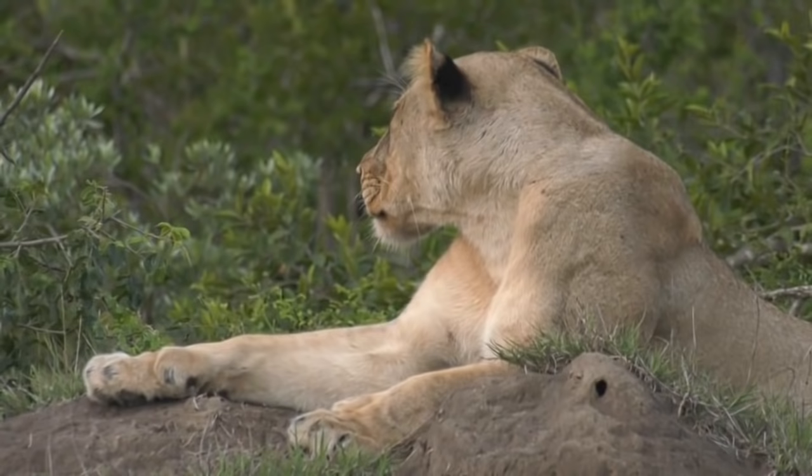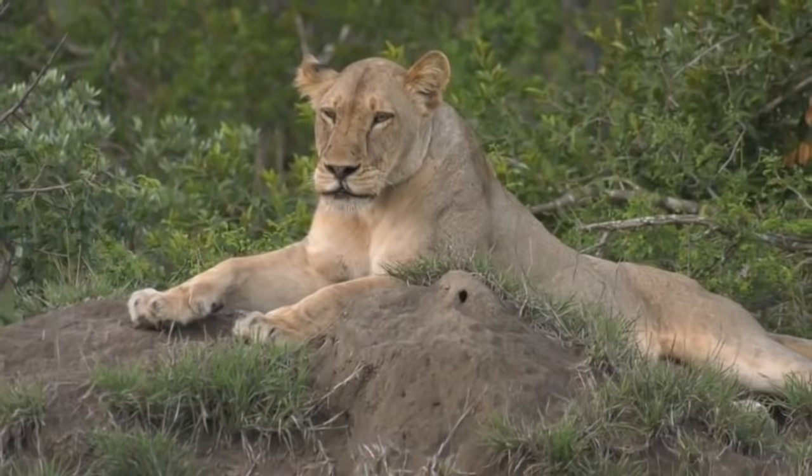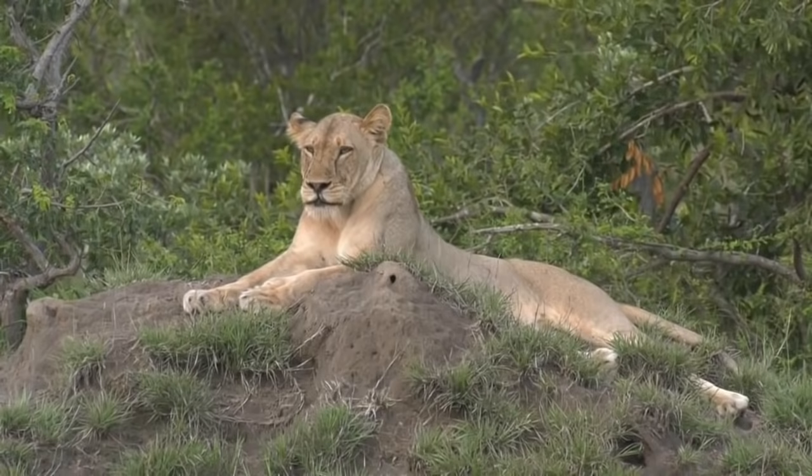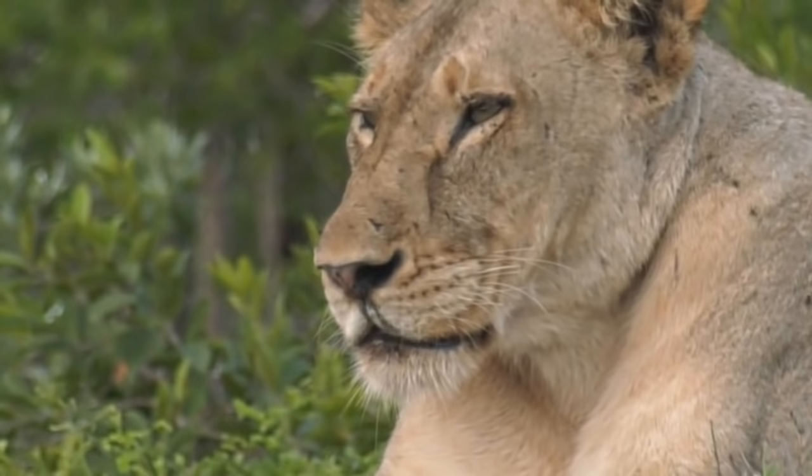I have a feeling maybe the rest of your pride is up there. That's where we saw the tracks. So perhaps you need to carry on walking. Maybe she's getting frustrated because nobody's answering. I love it that she's gone up a termite mound just like a leopard. Couldn't find Tandy, but at least the lions like us, Senzo.